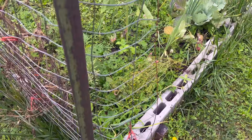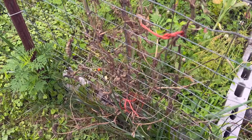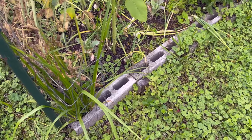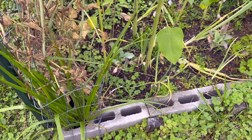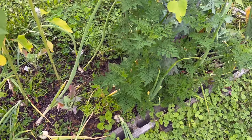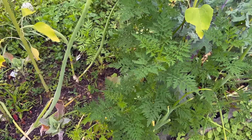You'll notice we did cut the grass in the garden the other day. We got some weeding done. We did not get it all done. The rain has been keeping us out of the garden and preventing us from getting this weed infestation under control. So you can see things like this goldenrod that are going nuts in here.